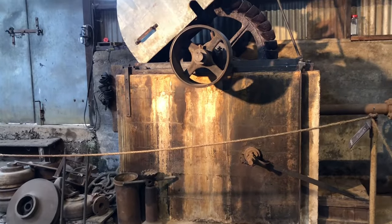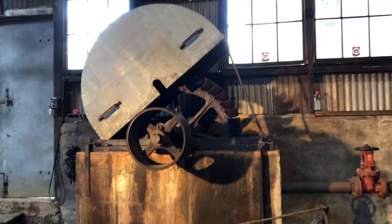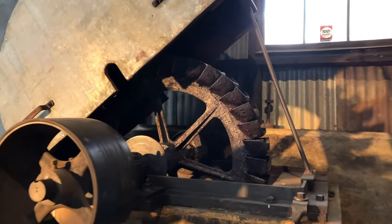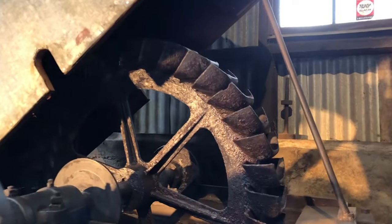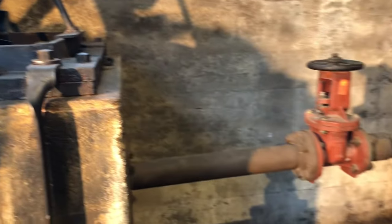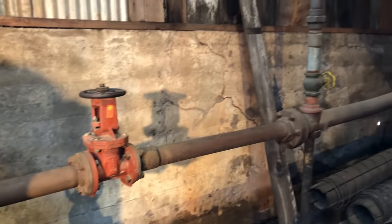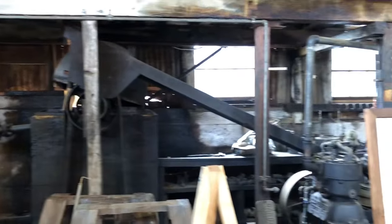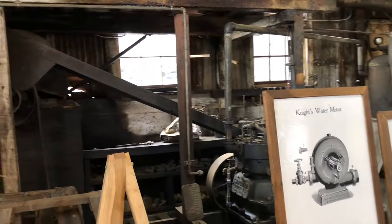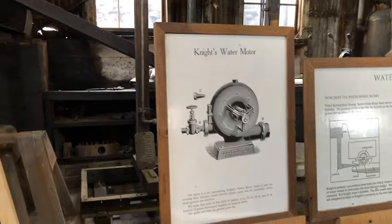At any rate, this motor was run off of this water line right here, and this water line goes up to Ridge Road, where Amador Waterworks is, and that's about 450 feet higher than we are here. That gives you 170 PSI static water pressure. So this is a fire hose. There's a nozzle down in there, and it is like a fire hose.